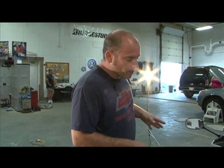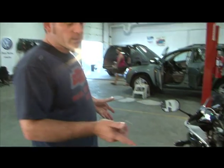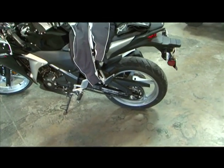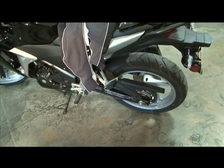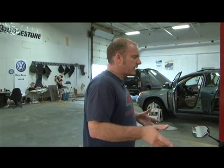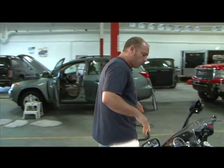Now, there's some other things that you need to check, even on bikes that, of course, are brand new. From time to time, because this is a chain drive, make sure that you check your chain tension. And if you don't feel that you can adjust it yourself, take it to a certified dealer, and they can do it for you.